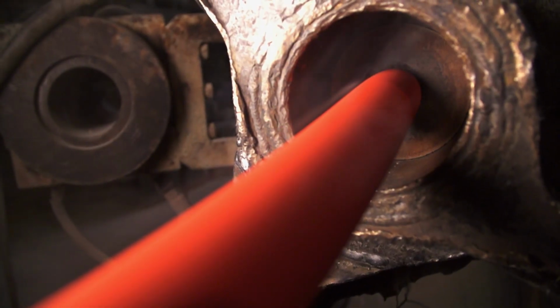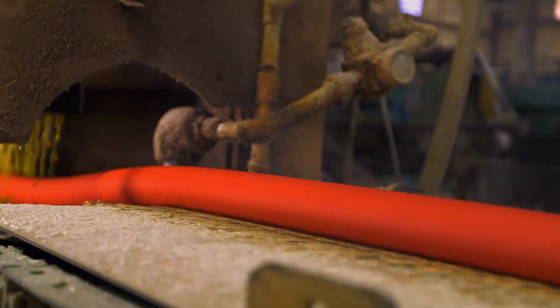This looks a little... Like what? What does it look like? Well, never mind. All right.